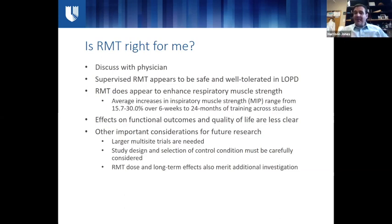I think anytime you hear a researcher talk, they're going to say more research is needed. That's kind of the research process, though. In particular here, we really need larger multi-site trials. The variability we saw in our clinical trial, that was the first randomized controlled study of RMT and LOPD, and we saw much more variability in response than expected, which again points to a larger sample needed. This might very well be an international effort, involving different large centers across the world.